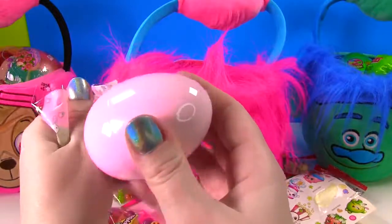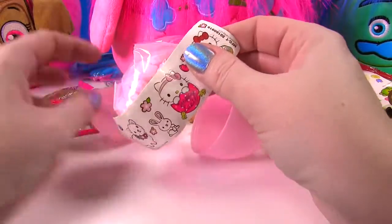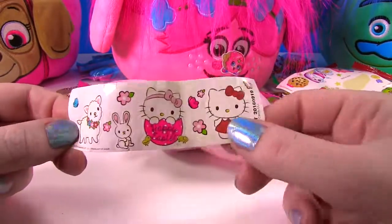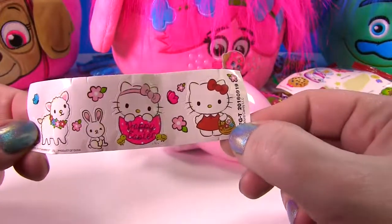I think we need Karate Minion's help. Karate chop. There are stickers and candy in here. Let's look at these stickers. Oh, there's that little lamb that's so super sweet, and the little bunny rabbit. Hello Kitty saying Happy Easter. And here she is with a little basket full of flowers.